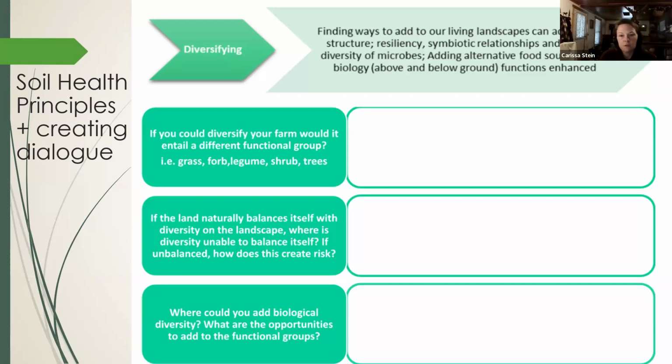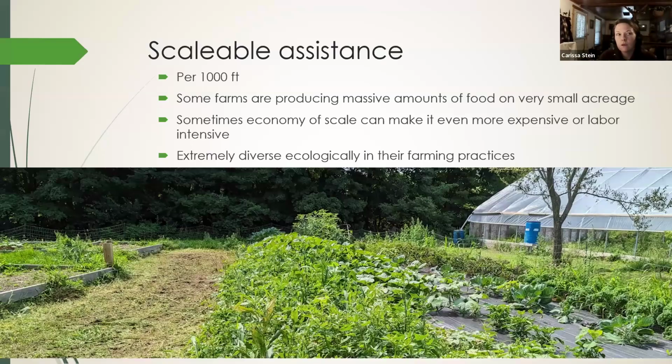Scalable assistance. What I mean by this is their economy of scale. Generally speaking, the larger a farm is, if they buy a tractor and they've got X amount of acres, 500 acres versus two, that's a big difference in economy of scale. Same thing happens when we talk about construction projects. But now NRCS and maybe some of the other programmatic options are going on a per 1,000 feet basis. This changes the threshold of economy of scale and helps us open up ways of applying some of these soil health practices onto smaller diversified farms.